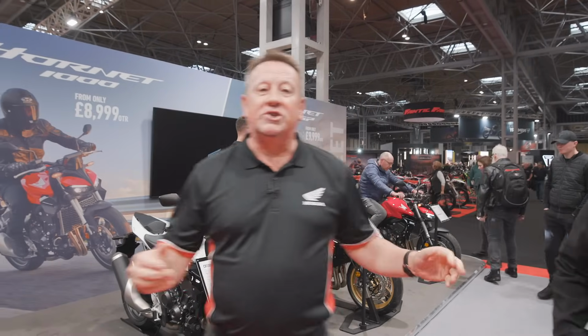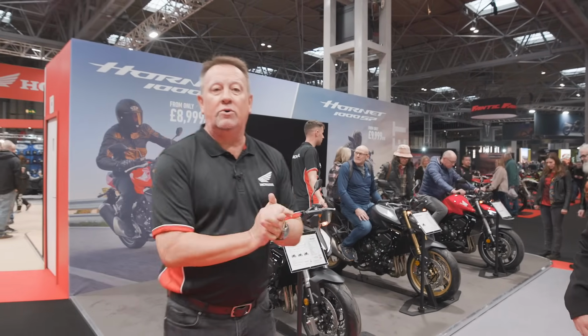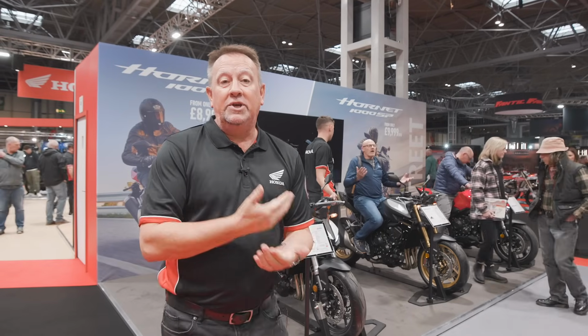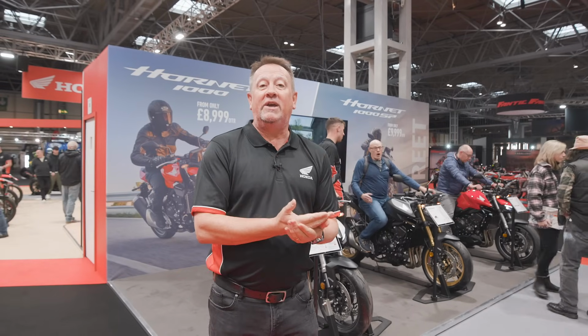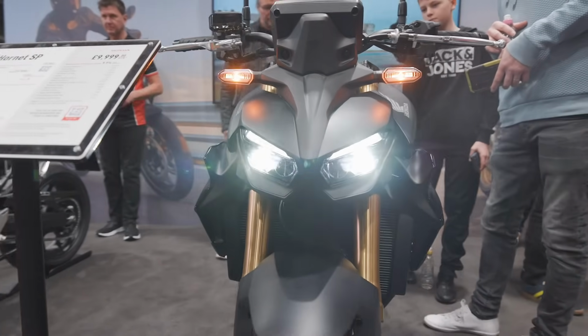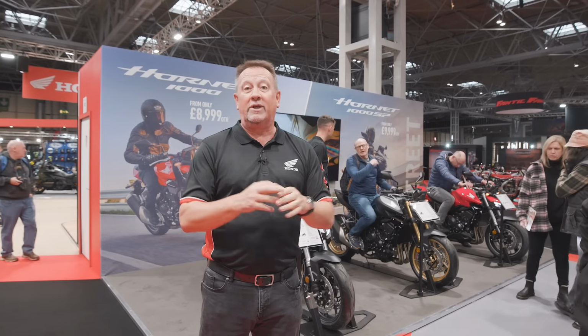So what we've got here is a trio of the new 1000cc Hornet. Last year we told you it was coming. This year we've even got the SP version here. We've got both versions here at the show. So we've now got 500, 750 and 1000cc Hornet, the full family.